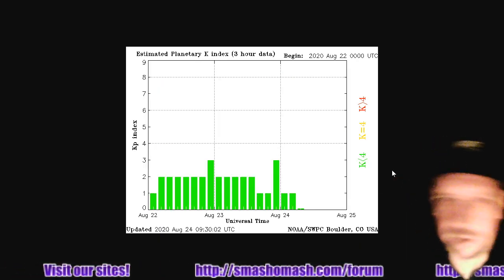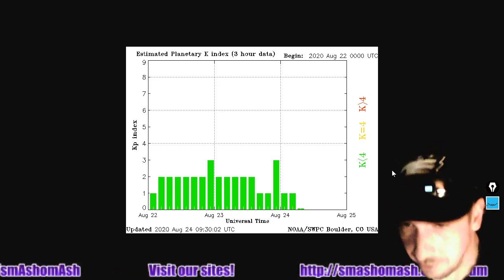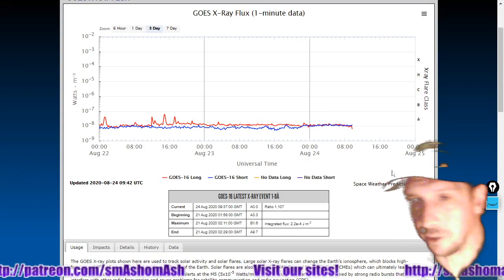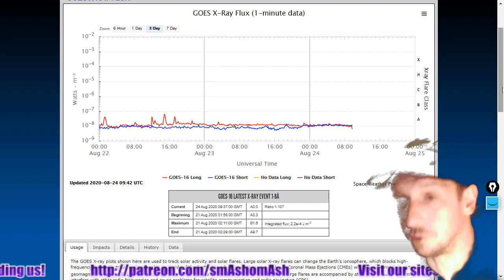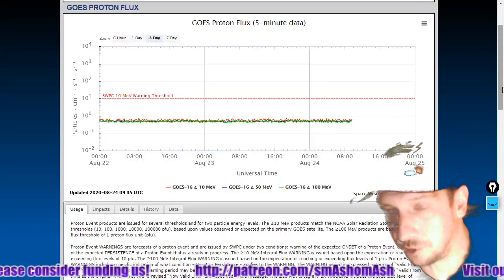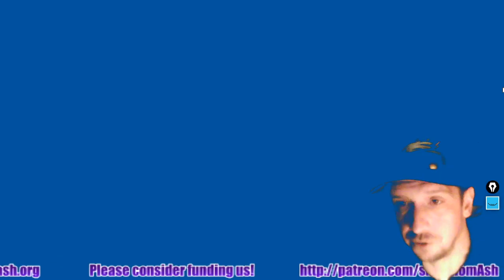The Kp index, a global measurement of geomagnetism, is currently at 0. So we don't expect to see a lot of action on the magnetometers and so on. GOES X-ray flux also flatlined, so very low levels of solar activity. No protons striking the magnetosphere right now to speak of, besides a normal very low amount. There's the graph.